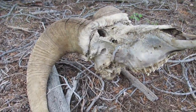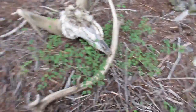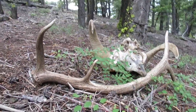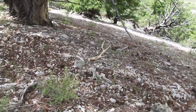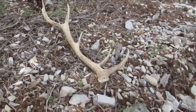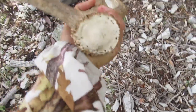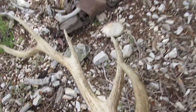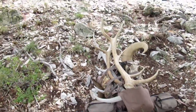Let's pack them out. Caught another little one, but it's a brownie. No wonder that thing rolled everywhere. Caught another brownie. Another good little bull. Good little fiber. It's a good day so far.